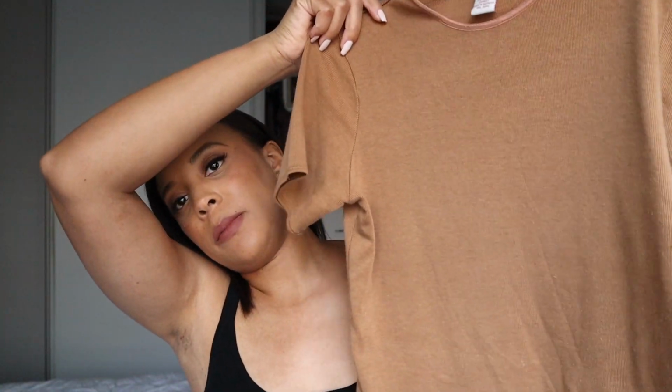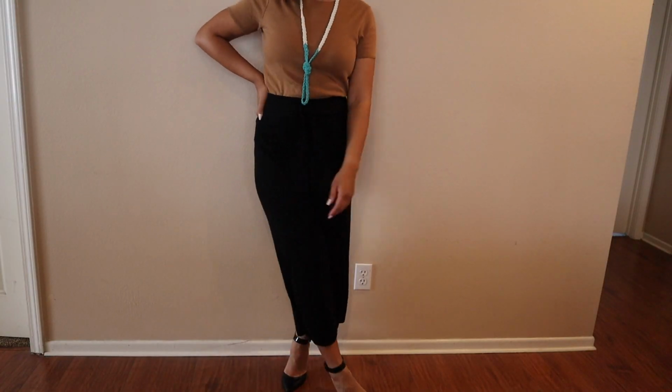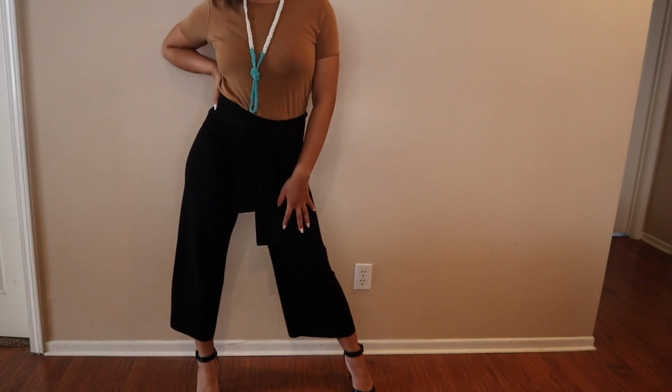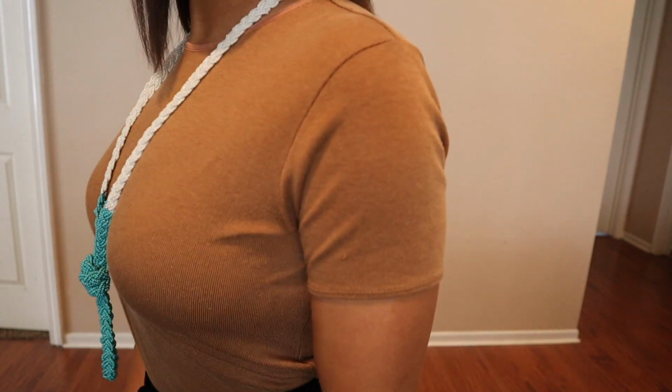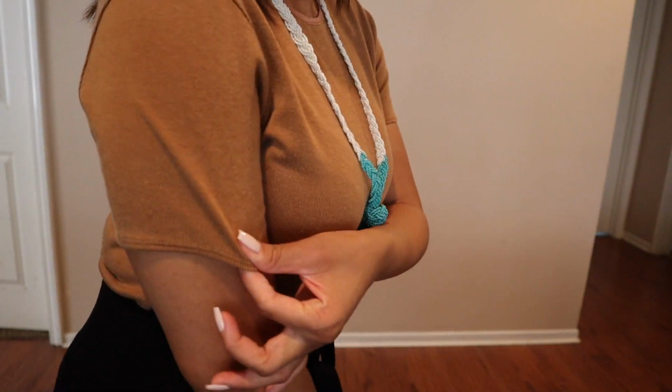So also from Goodwill, I picked up this top. It's almost the same color as the sweater that I picked up. And it's actually a petite size. I'm not considered petite because, oh, maybe I am. I'm 5'3". Is that petite? But yeah, it actually fits. So the thing that I love about this top, one, it's really soft. Okay, duh. We got to get that out of the way. Two, I really like the length of the sleeves.